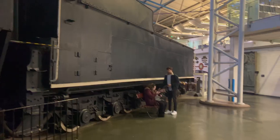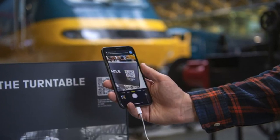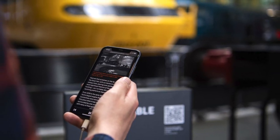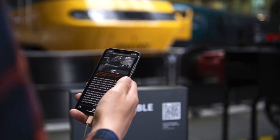Explore the museum's history with the Soundtracks audio trail on your phone. Connect with the past, discover fascinating stories, and enjoy free access through your smartphone, and feel free to bring your own headphones.